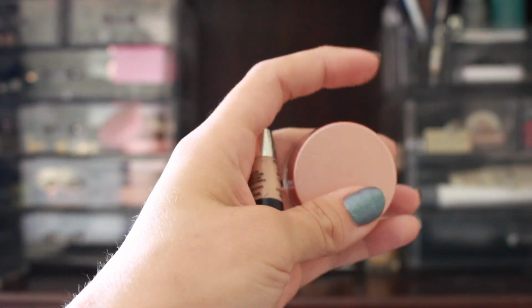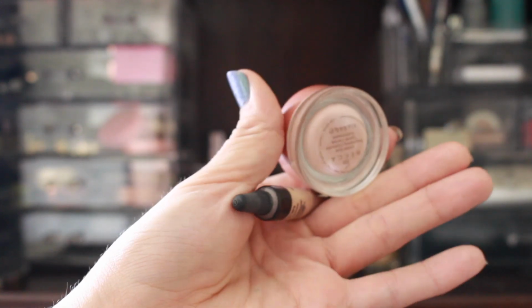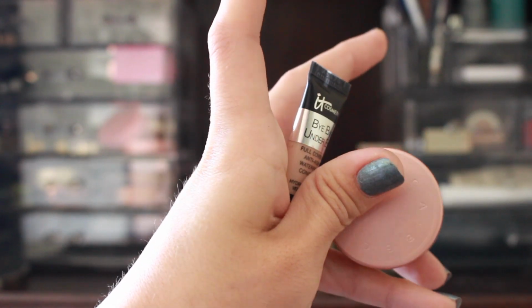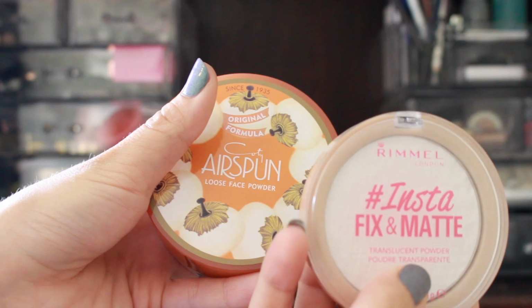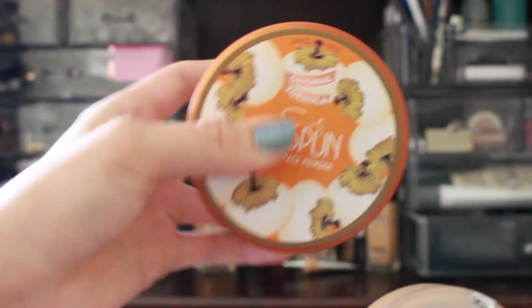I've been curious to try it out, and then I think it'll pair well with the No7 since that's a much lighter coverage concealer. It'll be good to use this underneath that. So these will be my concealers. I'm gonna get these two for powders. I wanna compare this against the Hourglass setting powder, and then I also like this for setting my whole face. I got a new one, I'm so excited.